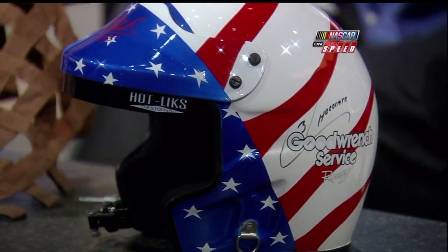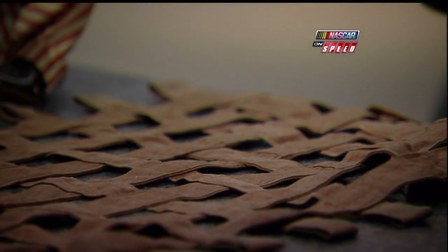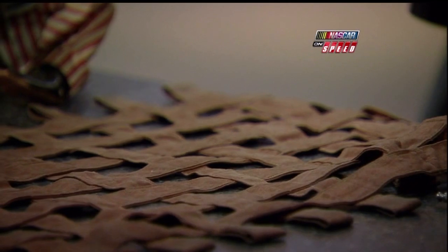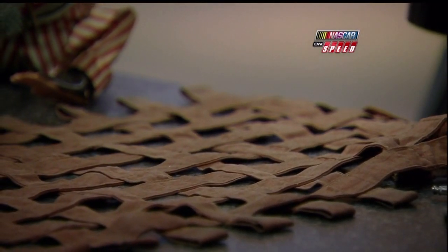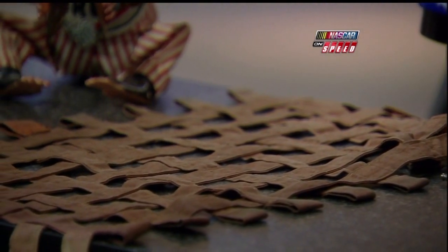We've also got a window net from 1971 that Richard Petty used, and according to Richie Petty, who has loaned us this item, his mother Elizabeth actually made this. You remember in 1970 is when Richard had that bad accident, and that's when they added the window nets. So she fabricated the window net. How about that, Elizabeth actually made that.